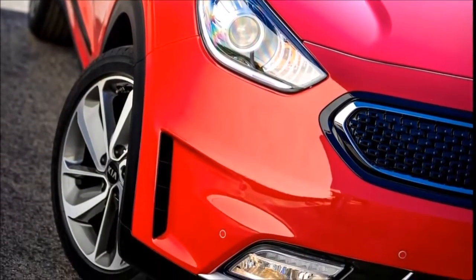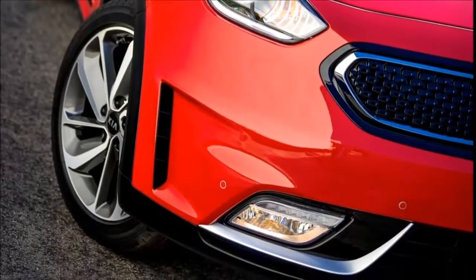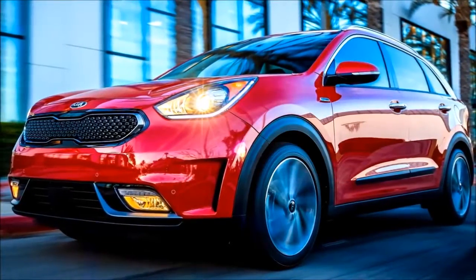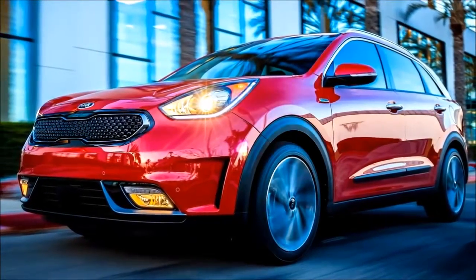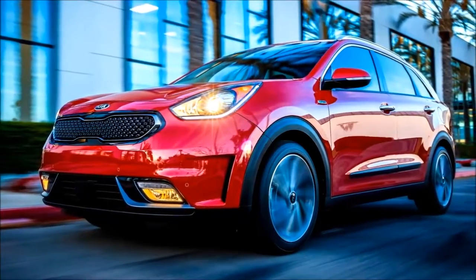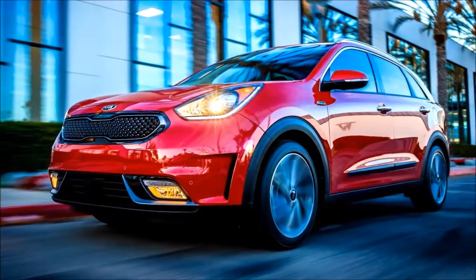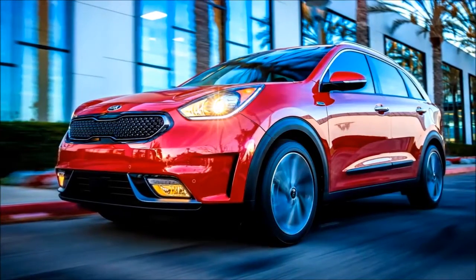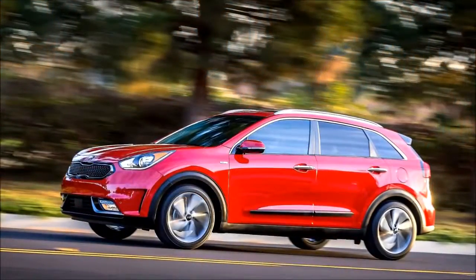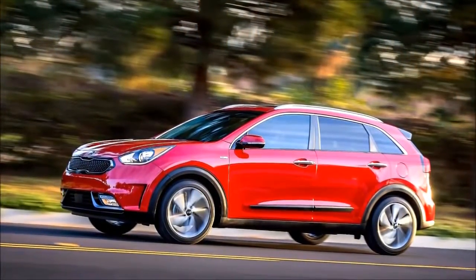The Niro's parallel and simplified hybrid system creates seamless transitions of power delivered to the front wheels, resulting in a very unhybrid-like driving experience. The hybrid system is neither intrusive nor obvious. The Niro accelerates quickly off the line and continues its smooth power delivery, inspiring driver confidence in everyday driving maneuvers like merging onto the highway.